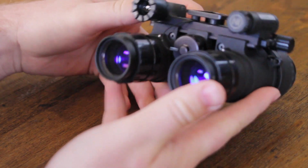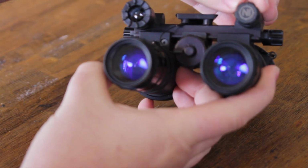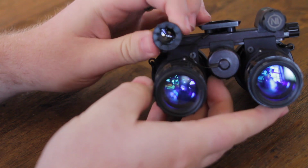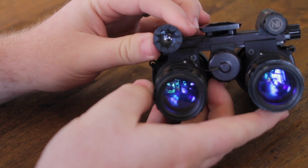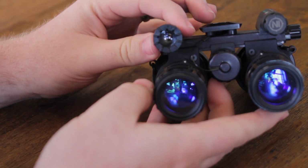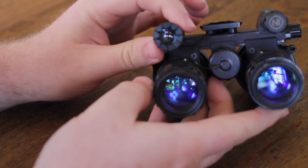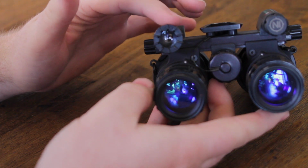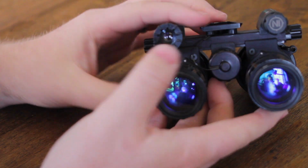So on the housing, you have the power switch, which is right here. I don't know if this is in focus or not. Right here, this is the illuminator. I was really impressed with the illuminator's performance. I was basically out in the middle of nowhere, turned on my illuminator, and it was almost as powerful as my full power PEC 15, which is amazing. So this is really handy, especially when you're working in conditions where there's really no moonlight.